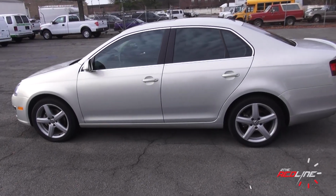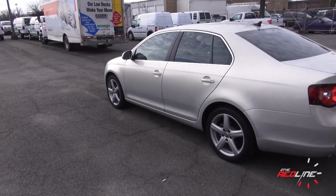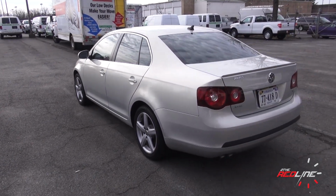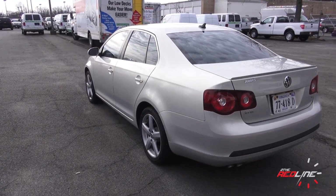You can see in terms of the size, it sits right in the same size, I believe, as a Civic or a Corolla. This one even has the deck lid spoiler on the back. It's a very clean, simple and conservative design, typical German.